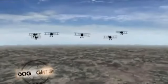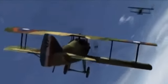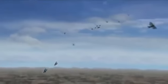September 14, 1918. American pilot Arthur Raymond Brooks wings straight into the fight of his life. He's surrounded by 8 German Fokker D-7s.